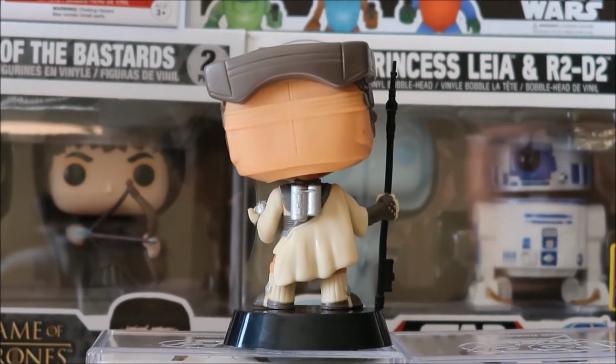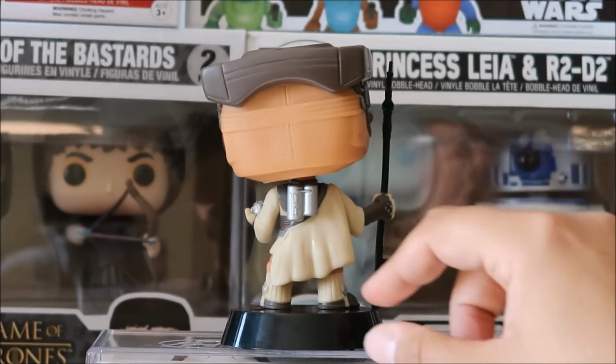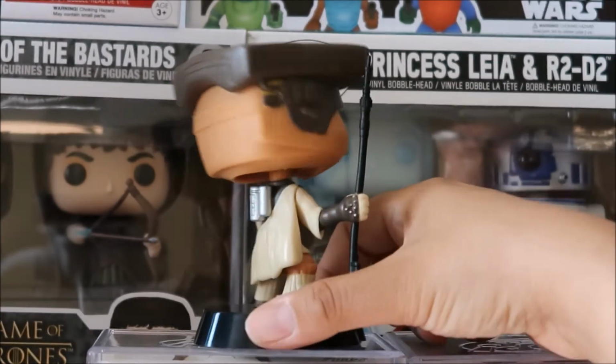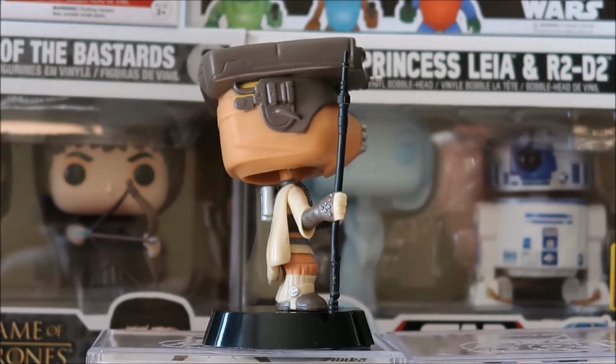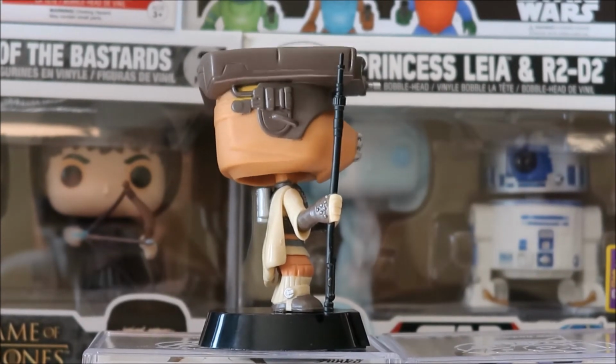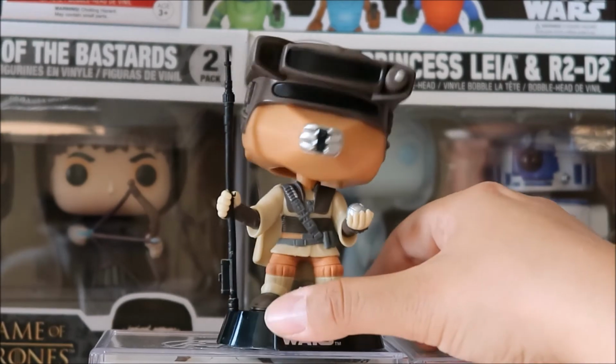A lot of details. I love how the outfit looks. The hits of silver right there. A lot of great colors. Even on the gloves looks great. A lot of details. And I highly recommend this Funko Pop.